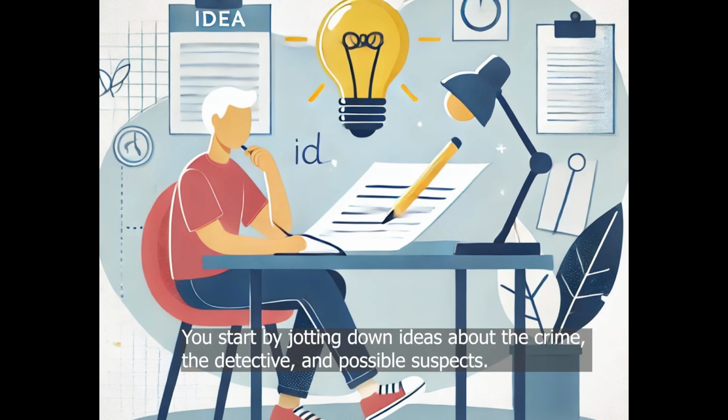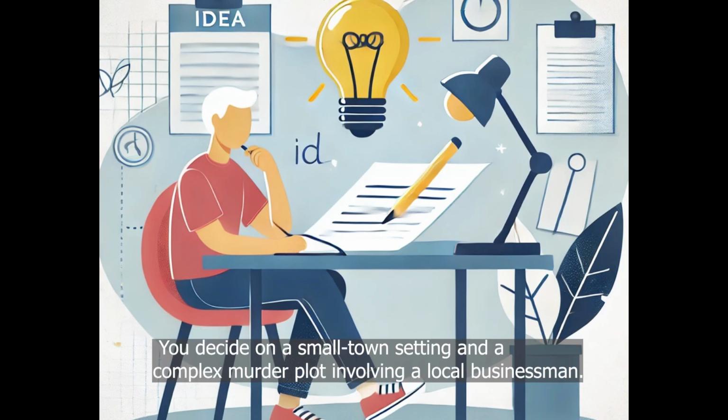Brainstorming session. Example: imagine you want to write a mystery novel. You start by jotting down ideas about the crime, the detective, and possible suspects. You decide on a small-town setting and a complex murder plot involving a local businessman.